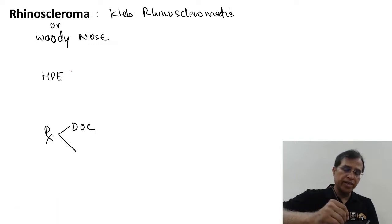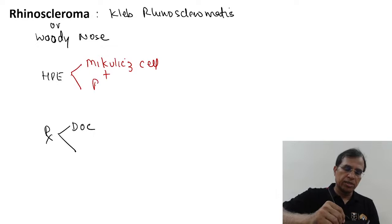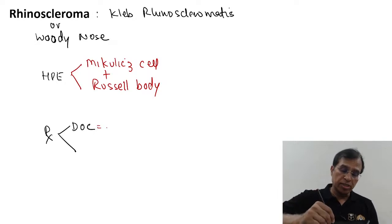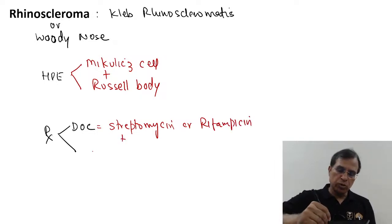So what is the histopathology finding? There are two types of cells. One is called Mikulicz cell plus Russell body. So if you have a combination of these two histopathological findings, that is Mikulicz cell and Russell body, these two findings are taken as diagnostic of rhinoscleroma. And the second, drug of choice is streptomycin. If streptomycin is not given in the choices, rifampicin can also be used, but plus we do cautery excision also.